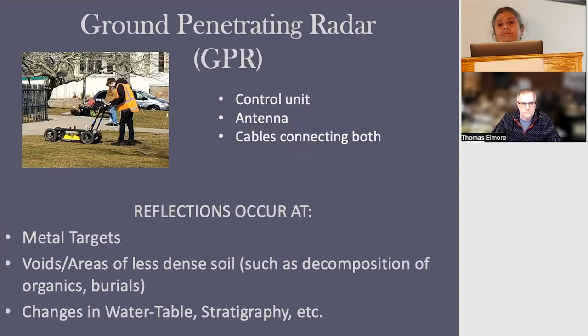So the radar system does consist of three different components: the control unit, which is what that gentleman is looking at, the antenna, which is those in the yellow box there, and the cables that enable them to talk back and forth to one another.